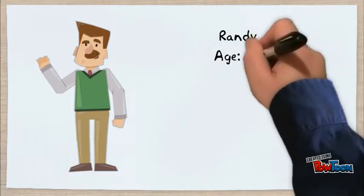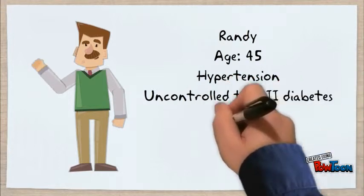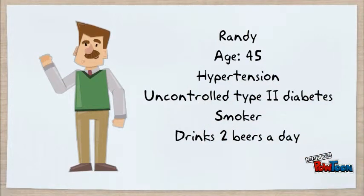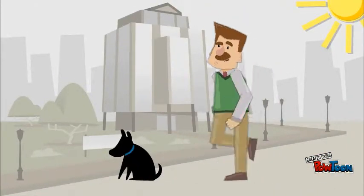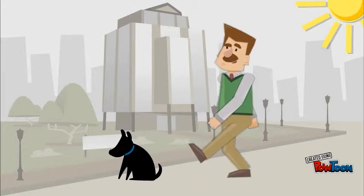This is Randy. He is a 45-year-old man with hypertension and uncontrolled type 2 diabetes. He is also a smoker and drinks 2 beers a day. One day, as Randy and his dog Turbo were strolling through Central Park, Randy suddenly started to feel funny.